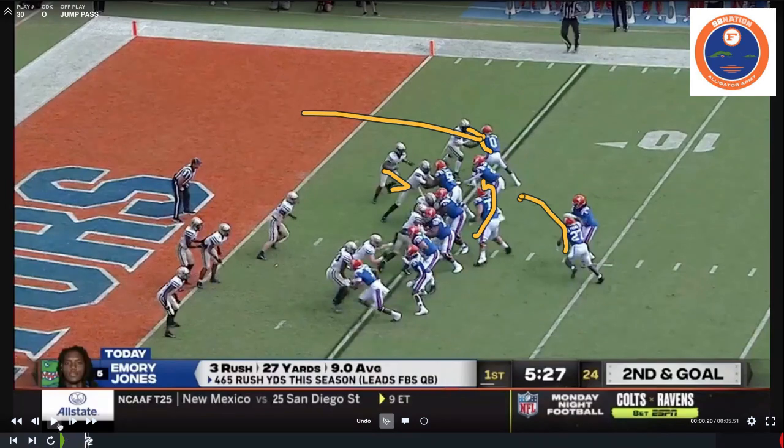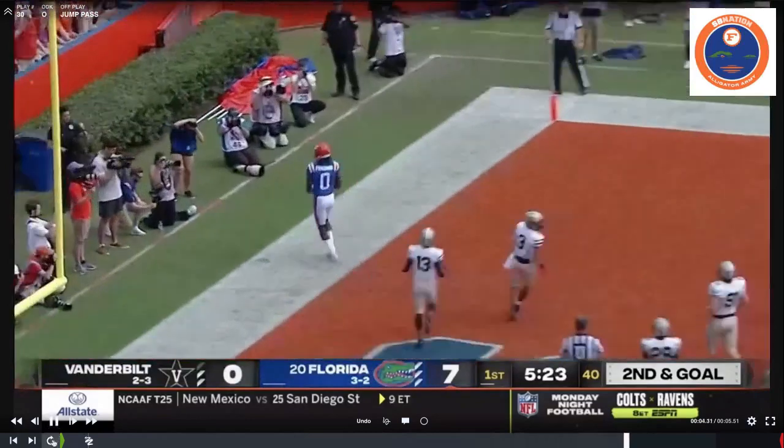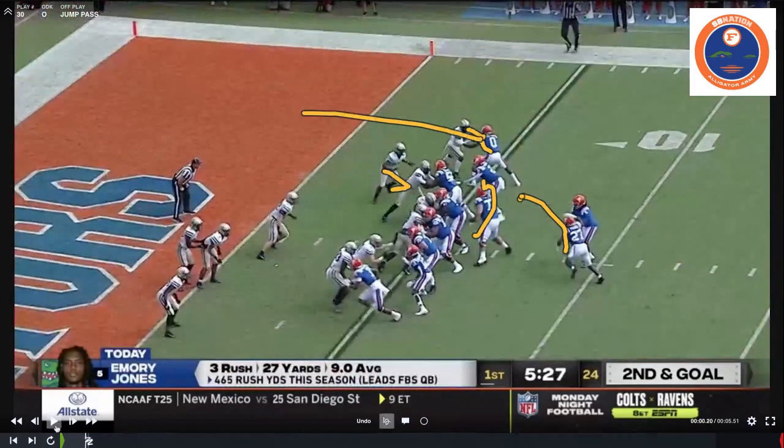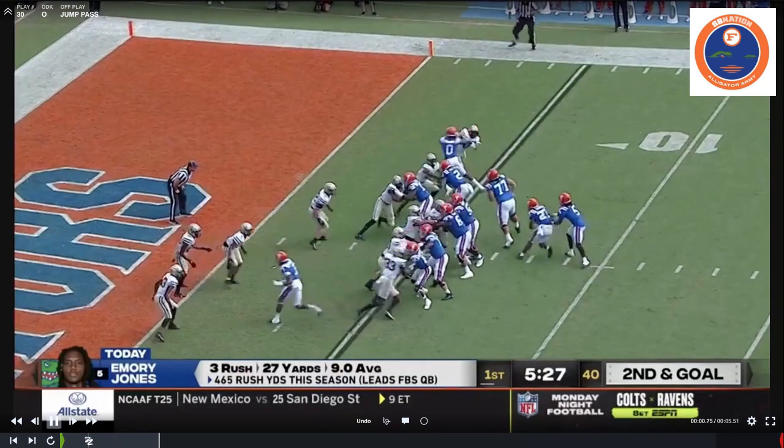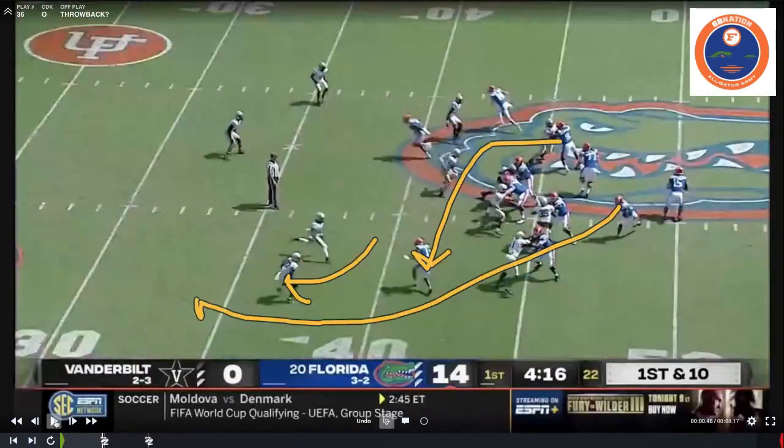Nice little jump pass. Nice and easy right here. Boop, drop it over the top. Easy touchdown. Again, you can see that being set up earlier. Last time they're on the goal line, obviously you're getting a ton of play. Play right before, you're getting a ton of play from the corner even. Now you just drop it over his head. Drop it over the linebacker's head, rather.